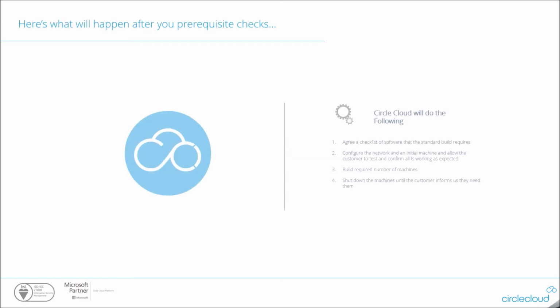So what's the process for setting this solution up, and how do we go from the current situation to having this solution implemented, fully configured and ready to go as and when you would need it to go live? So what we do with our customers, and what we've done so far, is we basically agree a checklist of software that the standard build would require. We'd configure the network in Azure to ensure it can access all of the relevant network and components that it would need to make the applications work. We would then build only the first machine, and then we would test it. We would test all of the software and we would hand it over to the customer so they can perform some testing, provide us with feedback. We can implement the feedback, correct anything that isn't working, get that build so it's working fully to allow the business to continue its operation.